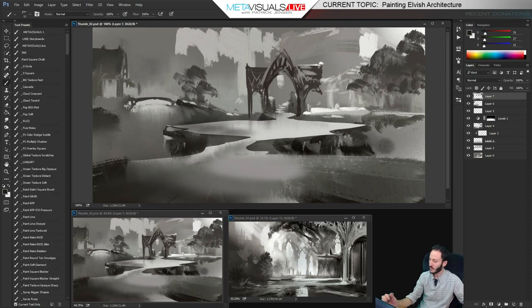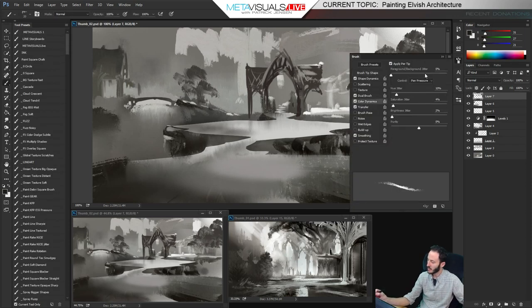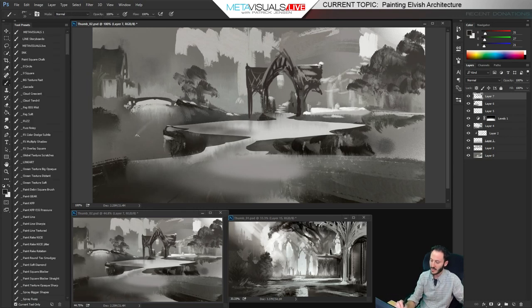So this brush is fun. Under color dynamics, I've got it on foreground/background, control pen pressure. What that means is if I have black and white here, the lighter I press, the lighter the color is, and if I press harder, it's going to go to black. So it's going from pressing light to white and pressing hard to black.